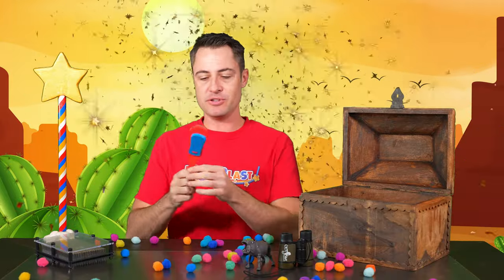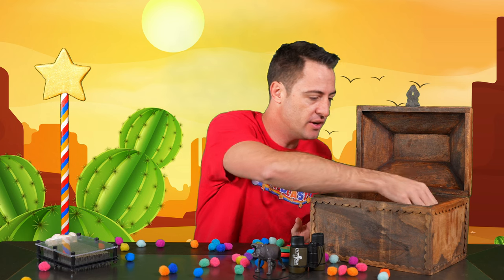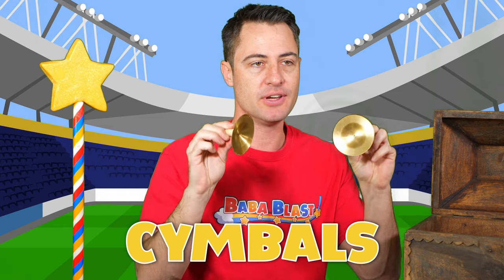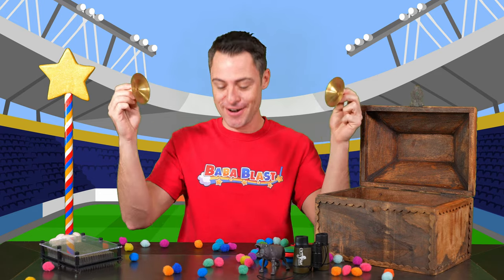Oh, anything can be music, Blaster. I don't know what you call this, but I like it a lot. And there's another musical instrument in here. Oh, cymbals. These are called cymbals. And what do you do with cymbals? You're right, Blaster. You clank them together.